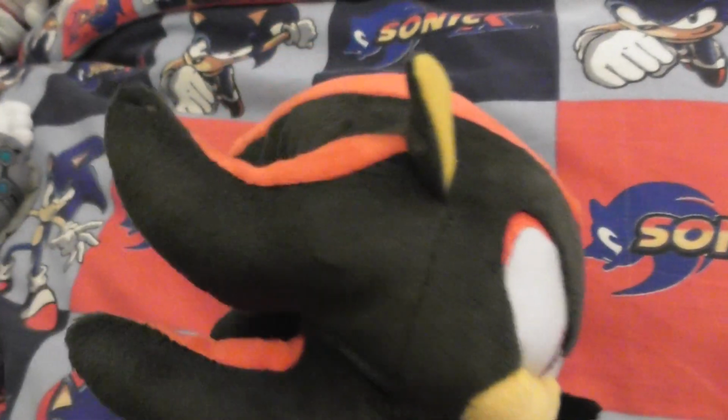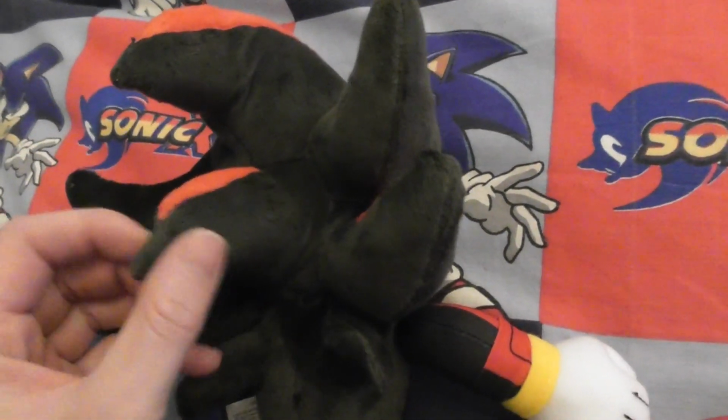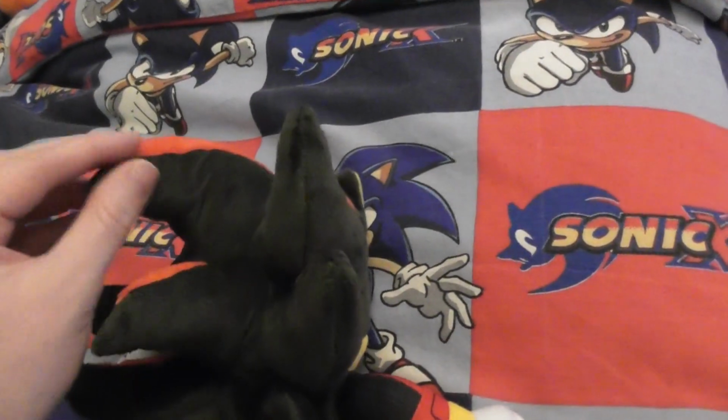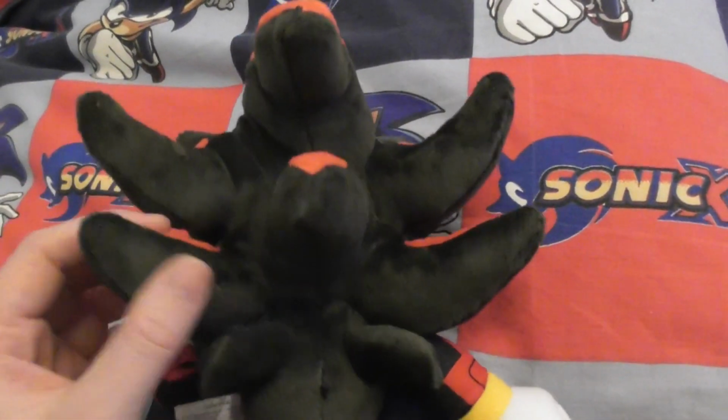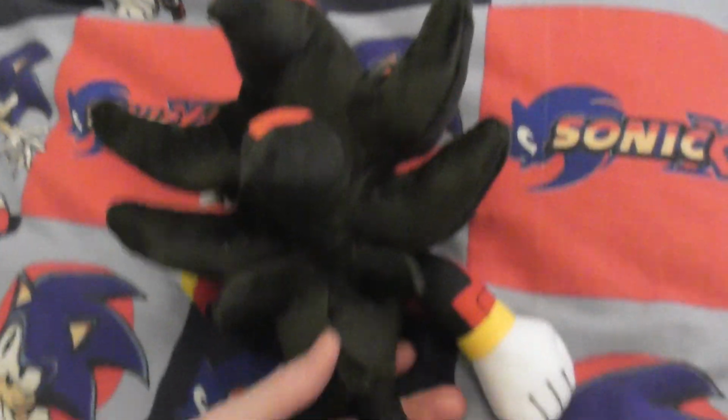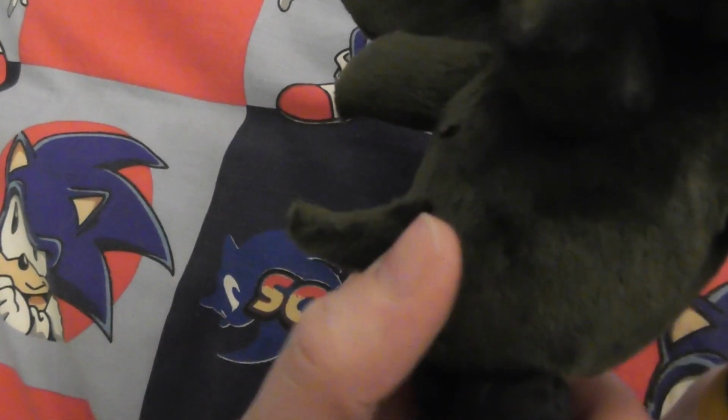The quills have a good length and are quite regular. And they have a nice shape. And except for this little one here, they are stuffed up to the edge. So it is well made. Also the back quills here. And he has his tail here. Also the tail has a nice shape.